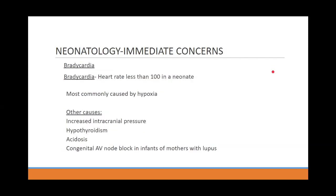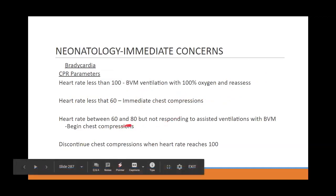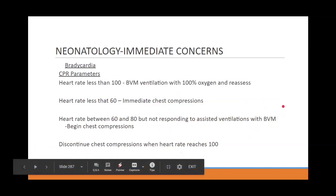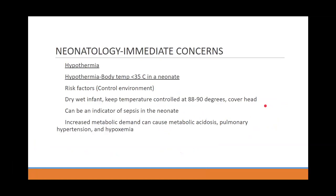All right, I'm going to skip over these guys. Again, we consider a bradycardic infant to be a heart rate less than 100. If it's less than 100, BVM. Heart rate less than 60, CPR. Heart rate between 60 and 80 but not responding to the BVM, begin chest compressions. If we're coming up with the BVM, we can continue the BVM until they get to 100. At 100, we can discontinue the chest compressions. We might continue with the BVM until they get up to a better respiratory rate or they pink up.